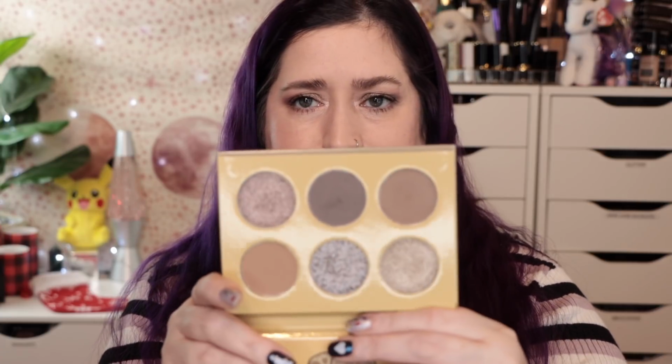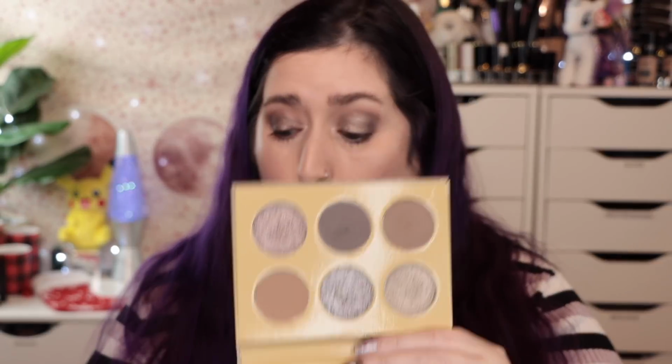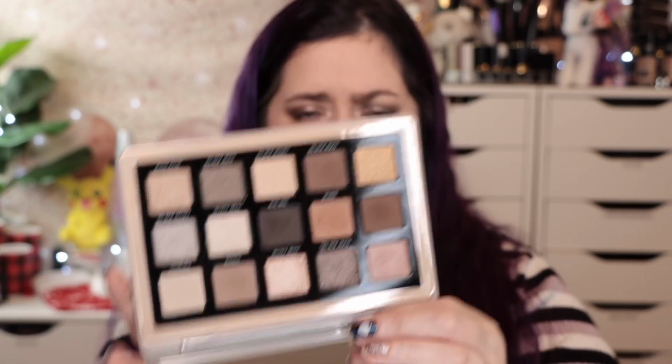Next, some more neutral basics. Juvia's Place, this is the Taupes palette. And you know I love me some cool tones and some taupes, which leads me to the Natasha Denona Glam palette, which I also need to wipe off the fingerprints on my pants. Oh, this palette, you guys. This is probably my favorite of the year. It's so good. Look at this. Look at this amazingness. Are you kidding me right now?